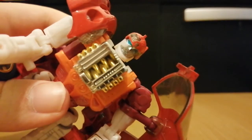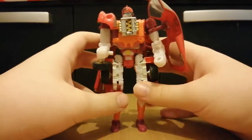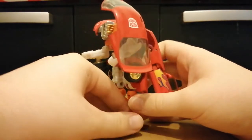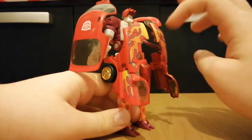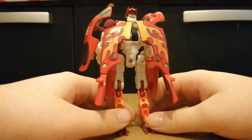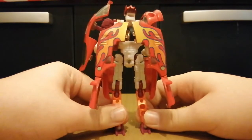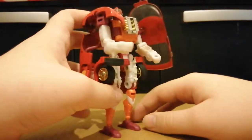Okay, having a look at the... Oh, well, before I have a look at the head, let's have a 360. Yeah, these bits just hang off the back, unfortunately. So, this is one of those figures where it's not really that pretty to look at from all angles.